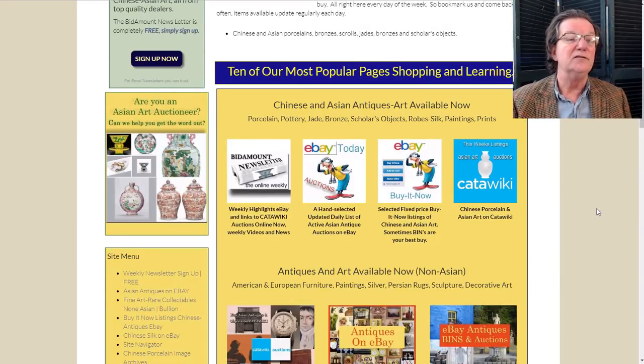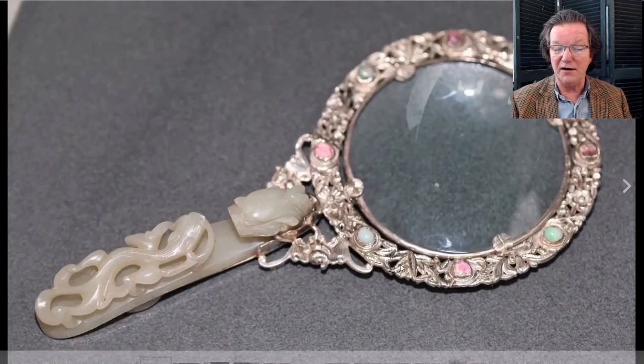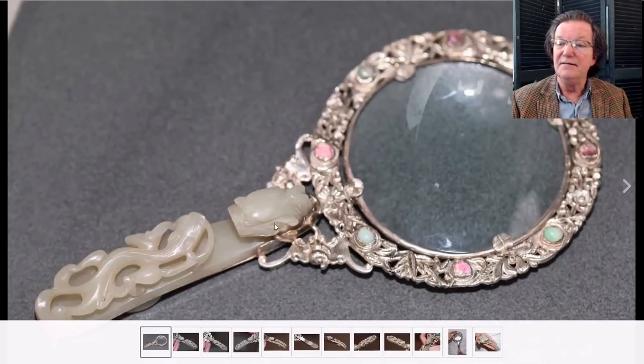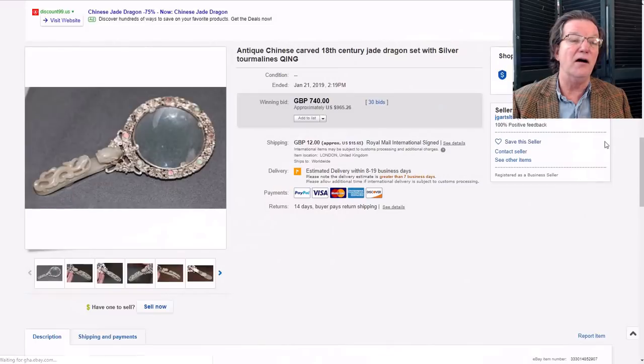All righty. So let's take a look and see how the porcelain and objects did this week. The first thing up is this very nice jade belt handle that was made into a magnifying glass. I didn't think the magnifying glass was particularly great itself, but the jade belt hook was quite nice. It had good color, and it did pretty well. It brought $965.